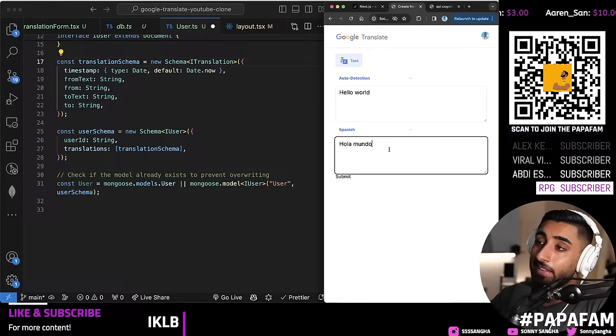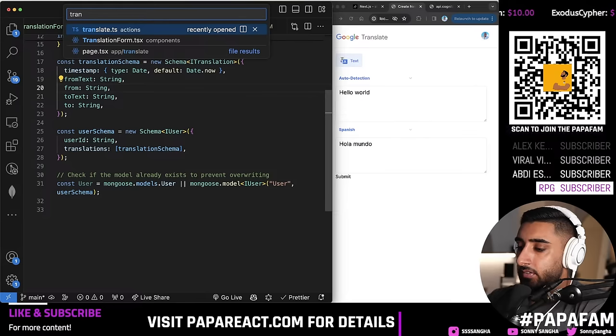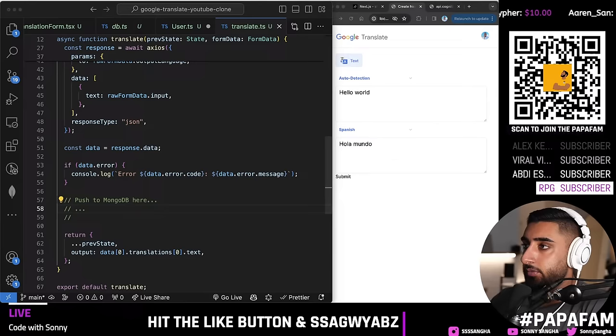At that point, it should have saved into the database. So if I go into my translate, in this case, translate so far, I can now do something like this inside of push to MongoDB. So let's go ahead and look at this.